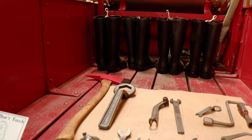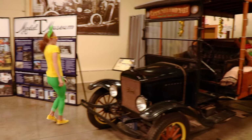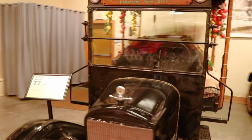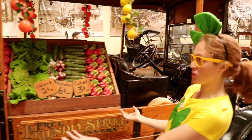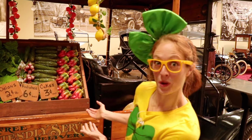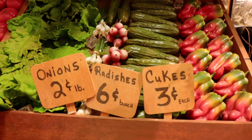This is incredible. Look over here, we have another truck. What kind of truck is this? Ooh, it's a grocery truck. Oh my goodness, here on this truck they sold a bunch of produce, but look at the price of this produce. Cucumbers were only 3 cents back then.